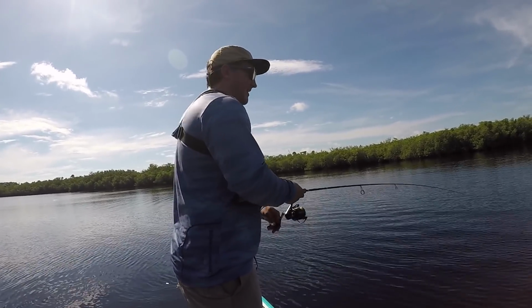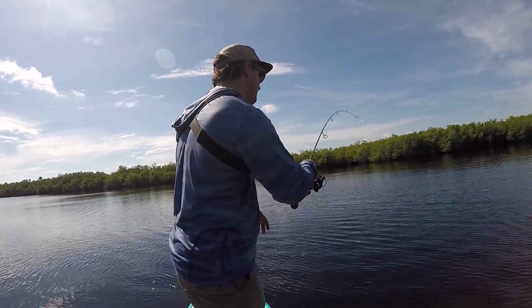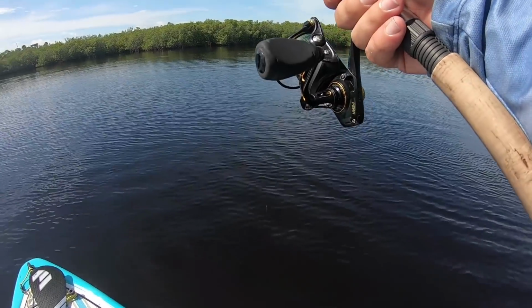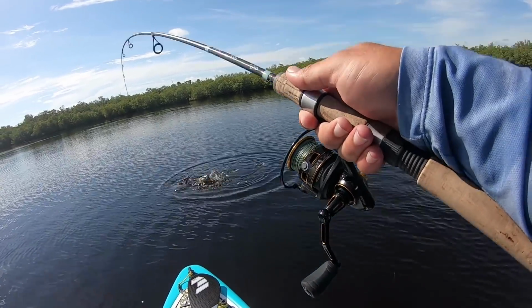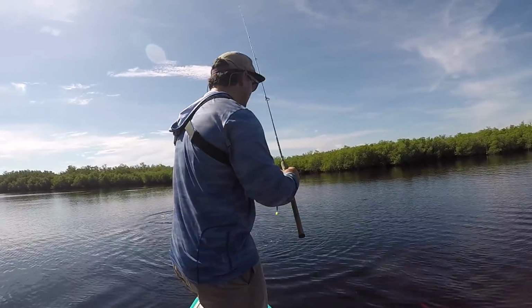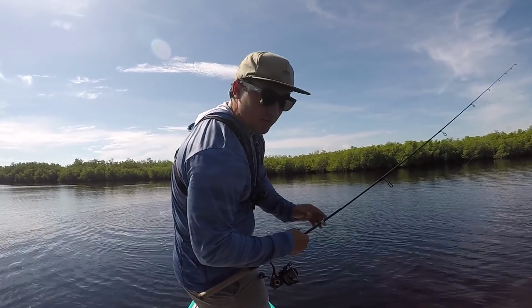Been on the tarpon lately. Never mad about that, you know. Here he comes again. Nope, turn. Oh, there he goes right there. Honestly, not too disappointed that he jumped off right next to the boat. Very cool. Good start right there.